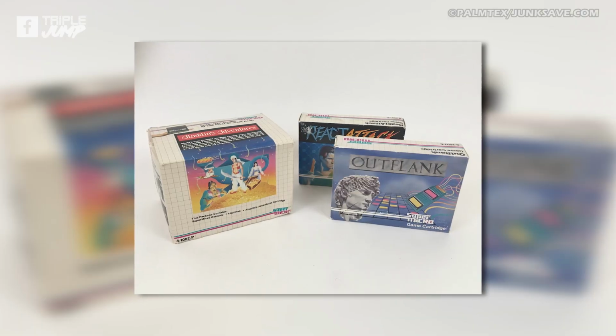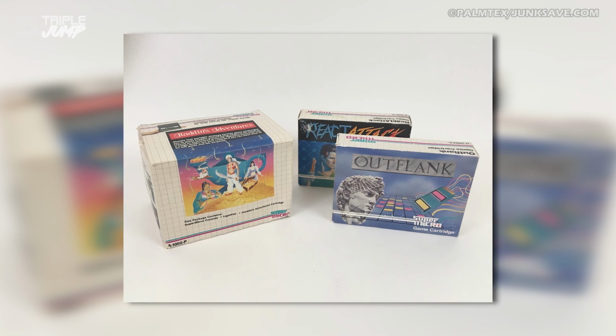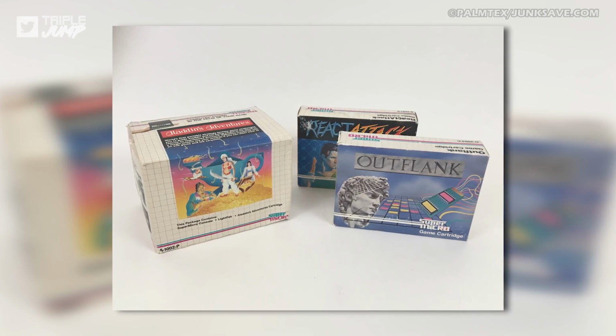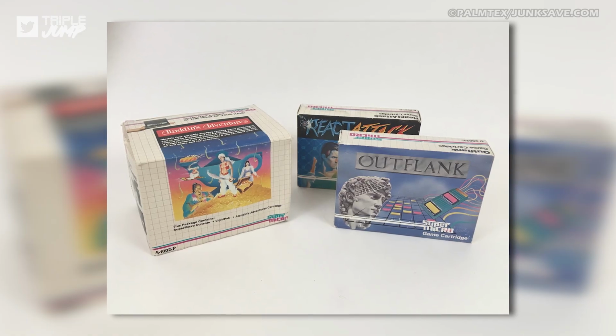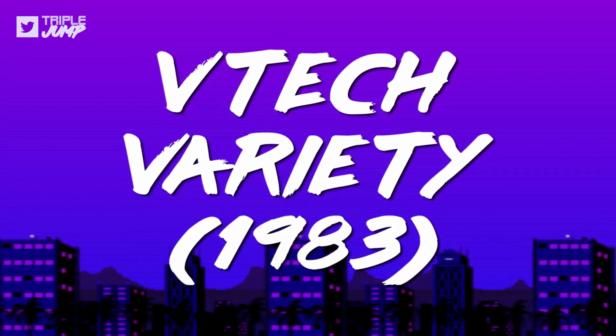It was a quiet, undignified end for what could have been quite an interesting system. Only around 5,000 units were sold and a mere 3 games were made. It's an oddity, but a fascinating one in just about every way. Number 61. VTECH Variety, 1983.